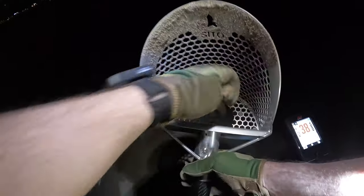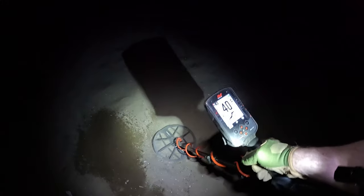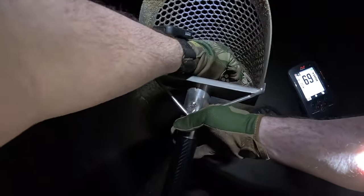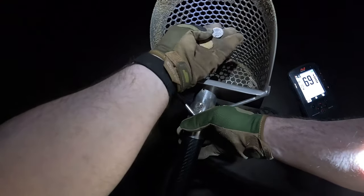Quarter. More coin spill. Oh, I see a loonie. And a quarter. Nice. Surprised there's so much pocket change out here tonight. People have not been using change lately.